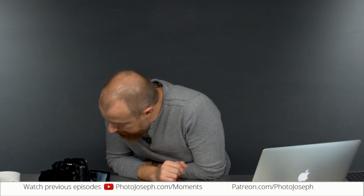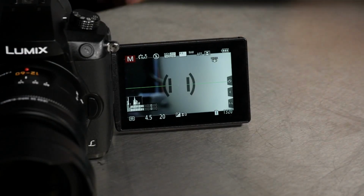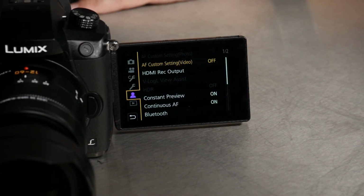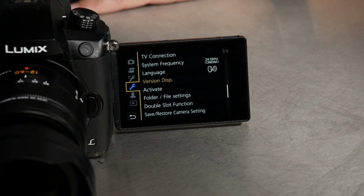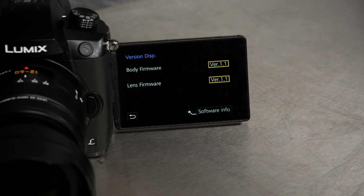Okay, it's done. See, when it's done, that's it. And then here, I'll just leave it on here. I'm going to go into this and see if I can do this backwards. Go up to there, version display, and there you go, lens firmware version 1.1. So that is all there is to it.